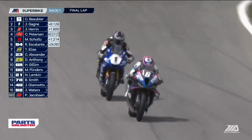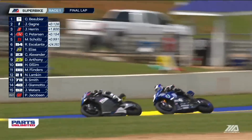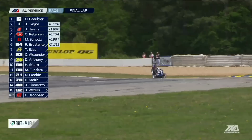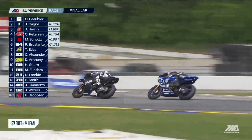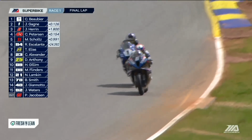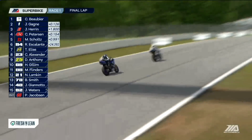The BMW has got such a strong motor underneath them. At this point, it looks like Gagne, if he's got a chance, he's got to do something with him, Jay, in turn number 7. No, he's not close enough. I thought he might try to duck up the inside of him. It's not close enough, Greg. So now it's an all-important run down this back straightaway, and Gagne is going to have to do everything he can to get as small as he can.